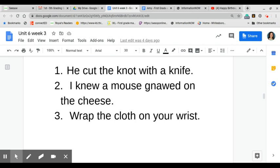All right, sentence number 1. Put your fingers with me. He cut the knot with a knife. Sentence number 2. I knew a mouse gnawed on the cheese. And sentence number 3. Wrap the cloth on your wrist.